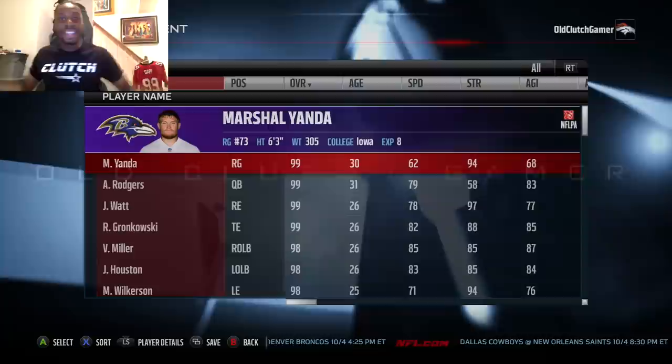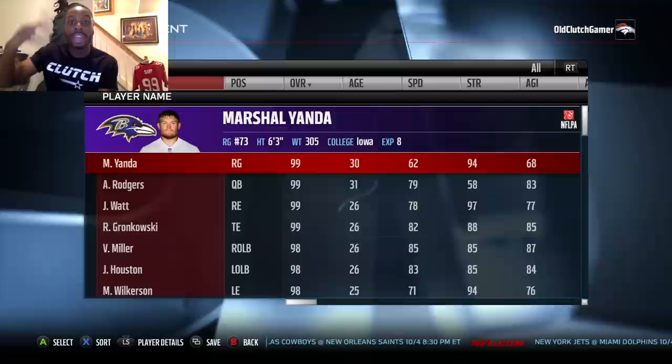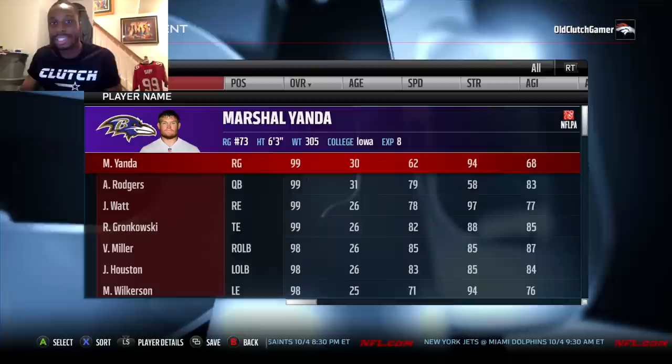Alright, in this video, I am going to try and do a 99-yard touchdown run with the slowest running back in all of Madden NFL. So let's hop right into it. This video was actually requested by Gabe Hodge and also Alexander Ellison, so this video is for you guys. Let's see who is the slowest running back in Madden 16.